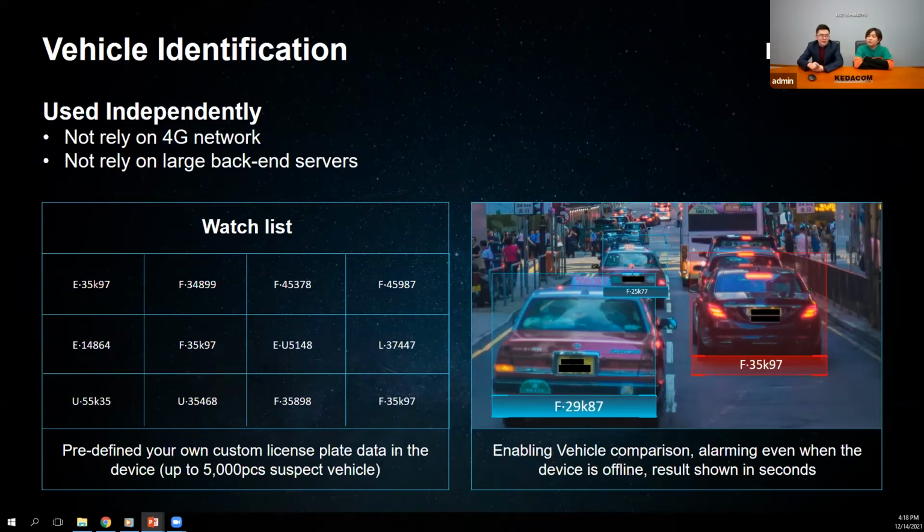Therefore, whether the suspect vehicle is moving on the main road, parking on the roadside, or in a parking lot, it can be easily found. Great. I can't wait to see its actual performance. Let's take a look.